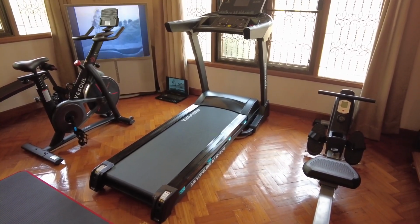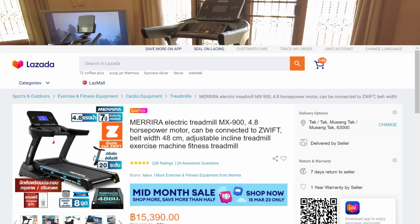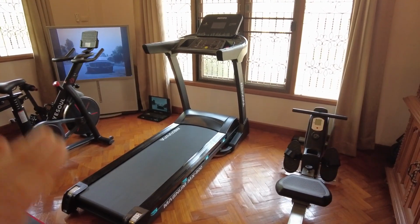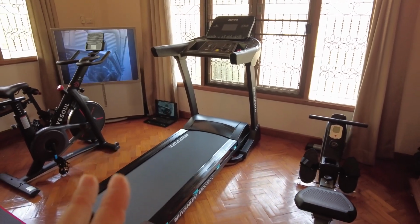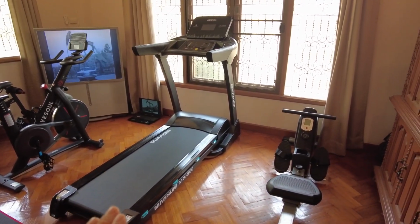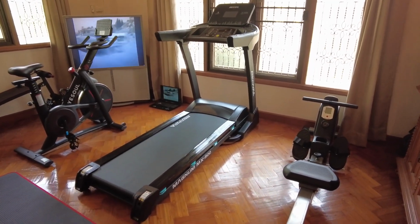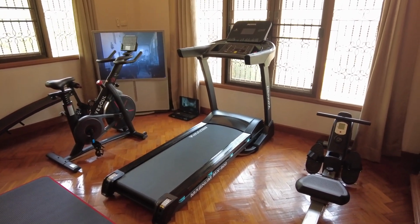You can get cheap ones. It was 16,000, but you can get cheaper ones for 7, 8, 9,000. But the issue with those is they're low horsepower, so you're not going to get much over 10 kilometers an hour. You're not going to get any incline, and this has a suspension thing as well, so it's very good for your knee joints.